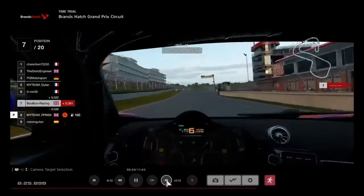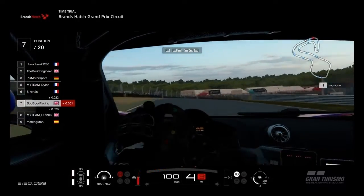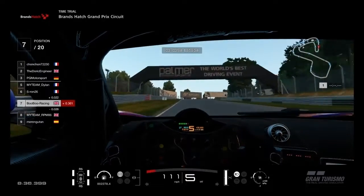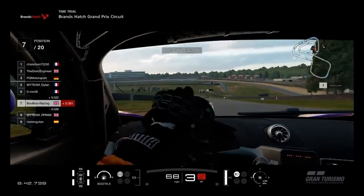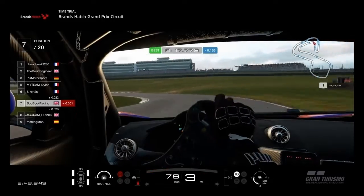The three main manufacturers dominating this race are the Audi TT, the Volkswagen Scirocco and the Renault Megane. We have a Renault Megane on provisional pole and he set a time of 1 minute 27.500. So that is our target and we're near the end of the session and this is my last chance.